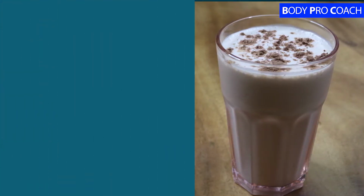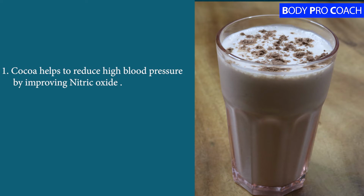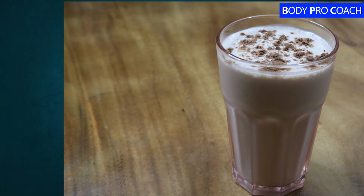Two quick benefits of the same. First, cocoa helps you to reduce high blood pressure as it contains nitric oxide. Second, polyphenols help to get your brain much more clear vision. That means increased blood circulation, which increases your overall brain function and healthy heart.